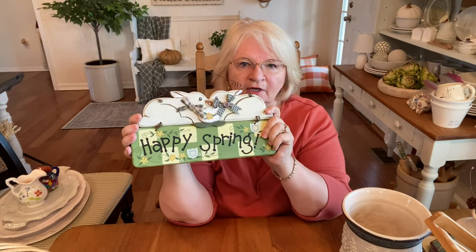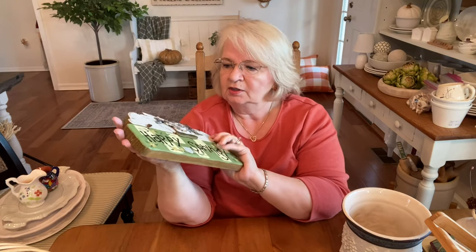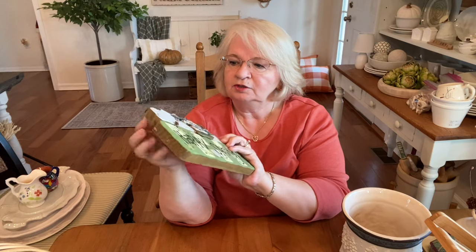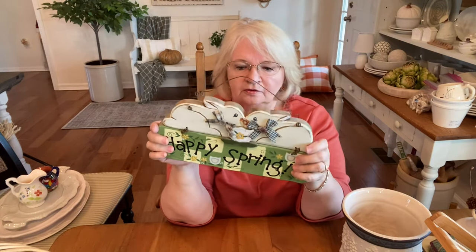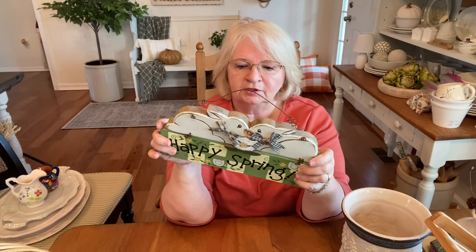$1.99, how cute is that? Happy spring. And everything just looks good. Ribbon, buttons and everything. So I'll remark it and put it in my booth for spring.